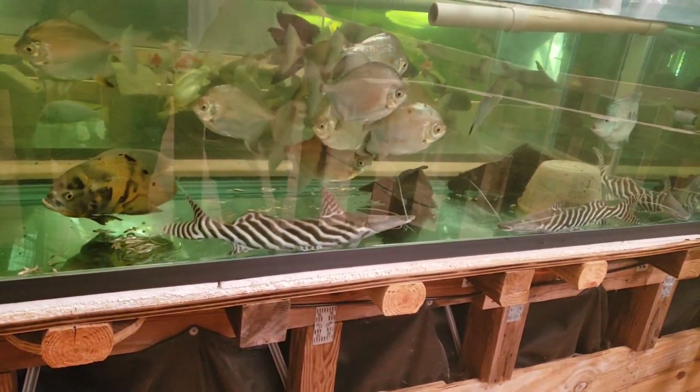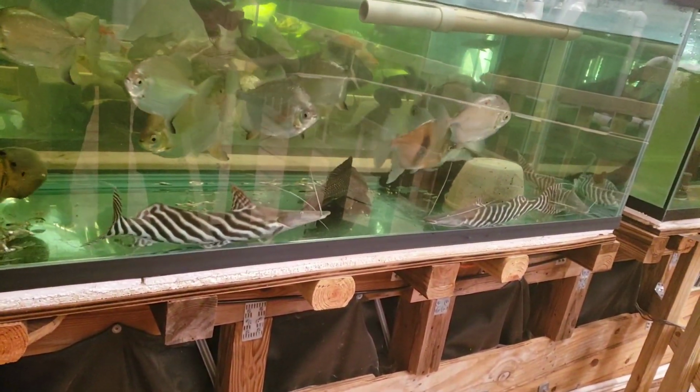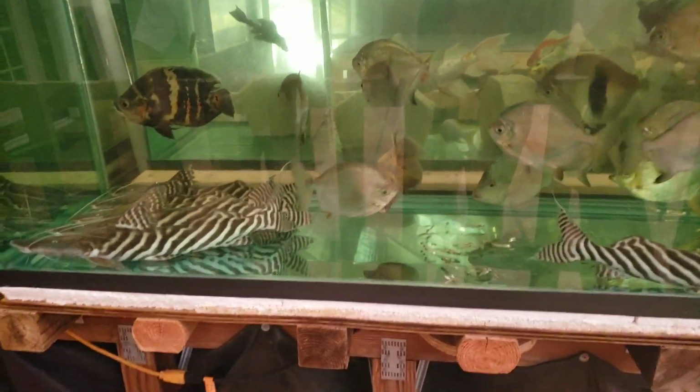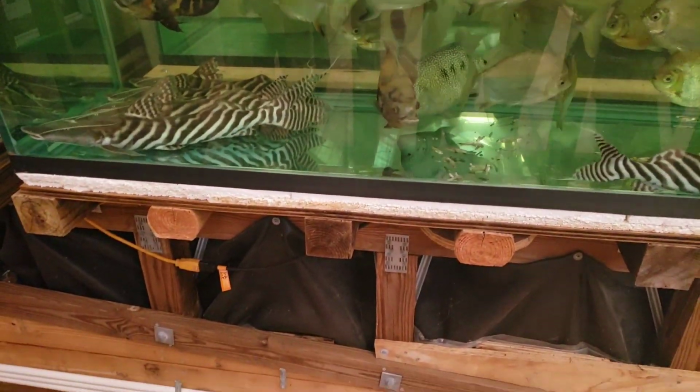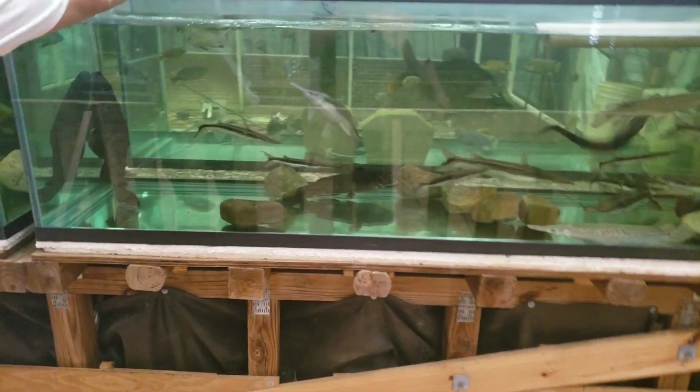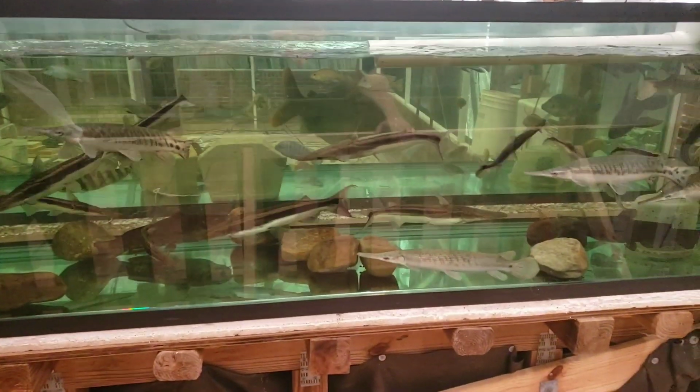And a green Texas. Looks like a male. Nice. Boy, there's people all over America would kill for them Tigrinas. Everybody wants ours. Okay, over here's his Lima tank, Florida gar.